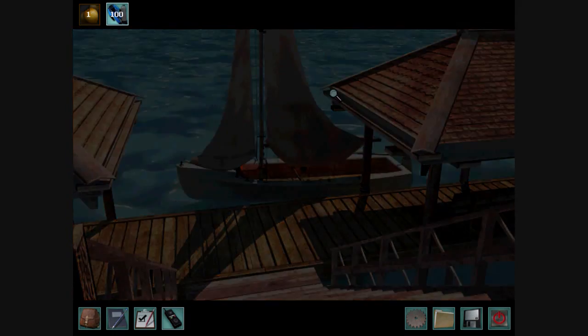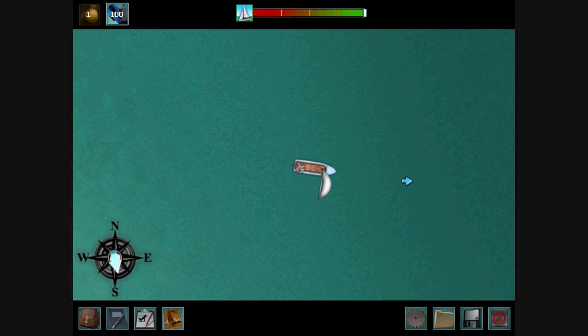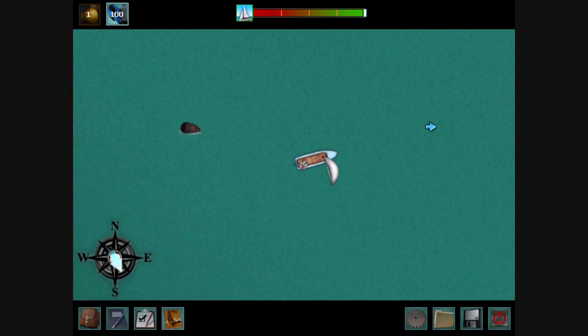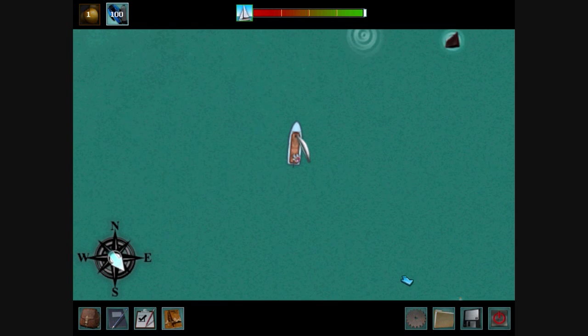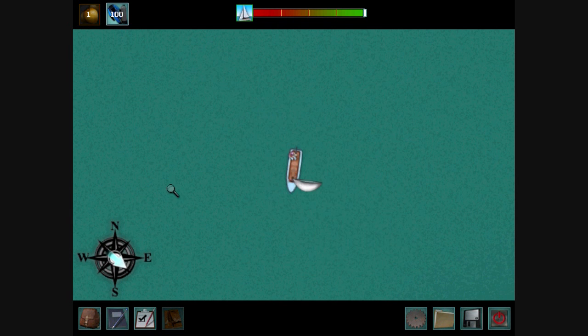If you weren't watching in the last video, Nancy just figured out how to get to two new places. One of them's called Dove Island, it's here to the northeast, and the other one is Half Moon Reef, which is to the southwest. We figured it out using the astrolabe and the instructions in El Toro's journal. Let me grab this message in a bottle.